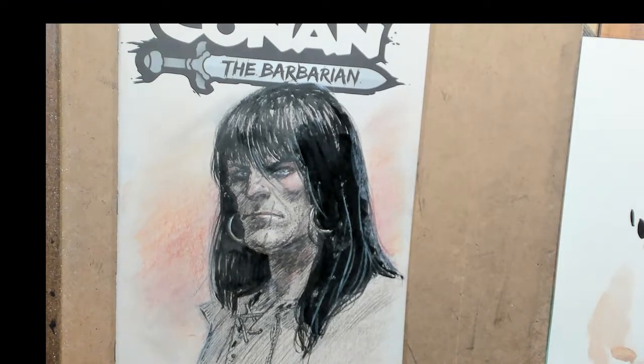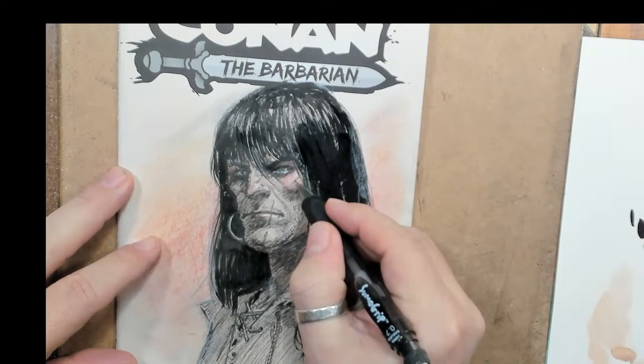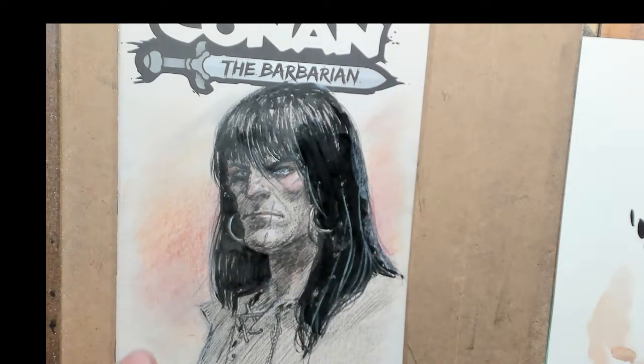All right, there we go. Full color Conan. I'm going to put another little scar on him. I'm going to use pencil because I want it to be a little more subtle. Stick that in there. You know what? Oh, here we go. This is exactly what I want.